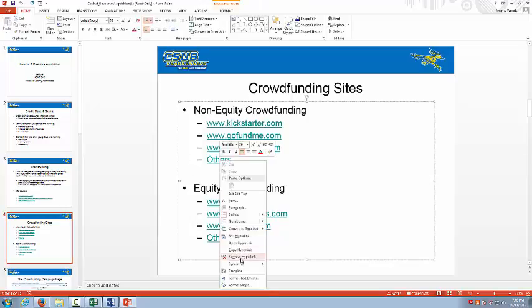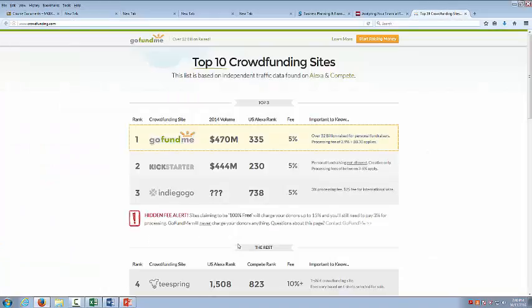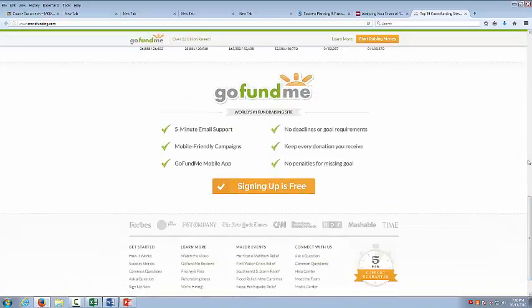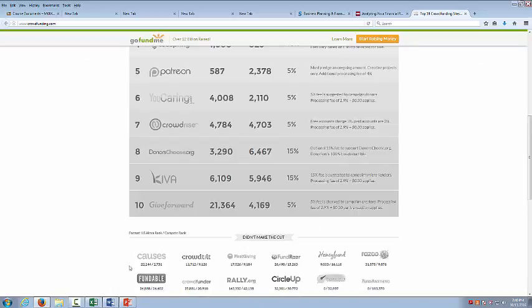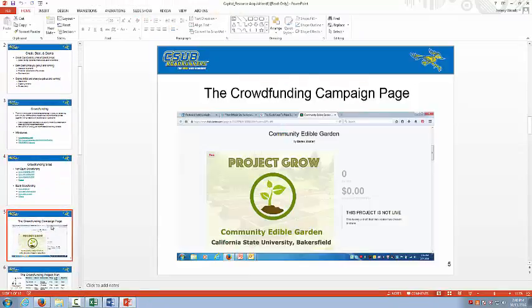So if you click on the other link, you'll notice that I think top 10 crowdfunding sites, and then there's a bunch of other ones listed down here that didn't make the cut. So there's probably 20 or 30 different major crowdfunding sites that you can use, and the same thing for equity crowdfunding. So those are all listed for you in my PowerPoint here.